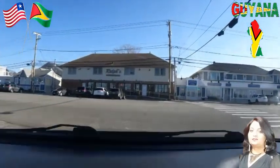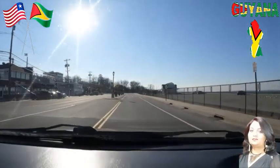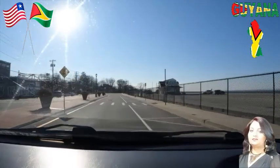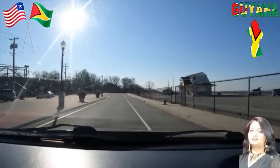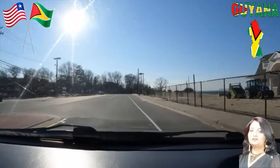So many small, cute restaurants. Lovely taverns. So many around this area. Tiki bar open there. That's a tiki bar. You have to check that out one day. Right now we're passing through Bayville Park.